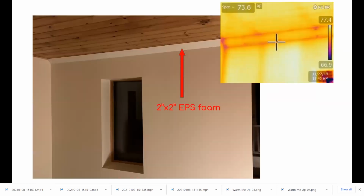All right, so this is a detail. Jesper was concerned about where the trusses meet the wall, how there's a cold corner there, because we weren't able to expand the insulation there. So we were talking about doing a crown molding with foam. I did some energy modeling and tried to keep moisture in consideration. We found that a 2-inch by 2-inch triangle of EPS would provide enough insulation to reduce the thermal bridge, but not too much to cause moisture in that corner.